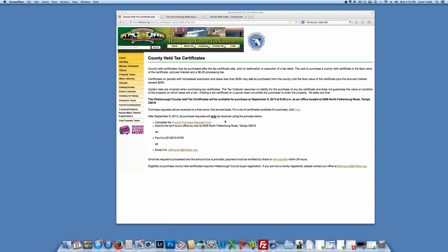The county that I'm going to be working in right now is Hillsborough County. This is actually Tampa, and this county lists their county held tax certificates on their website. Some do, some don't. You have to check with the tax collector individually by county. Some counties sell their certificates throughout the year. Hillsborough is one of them.